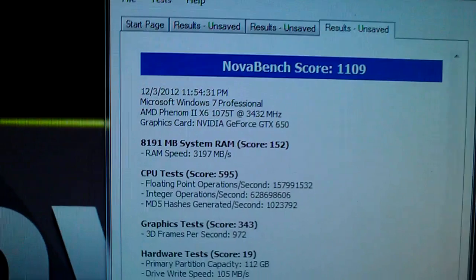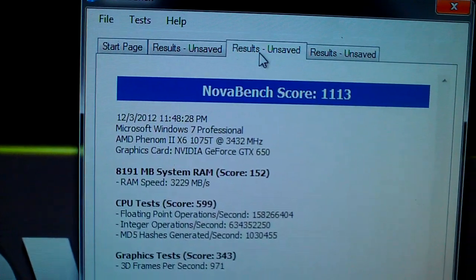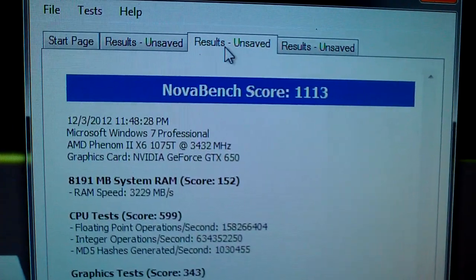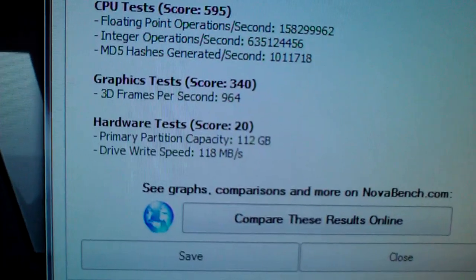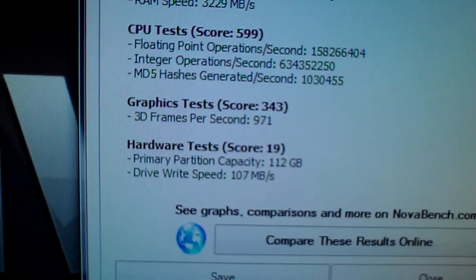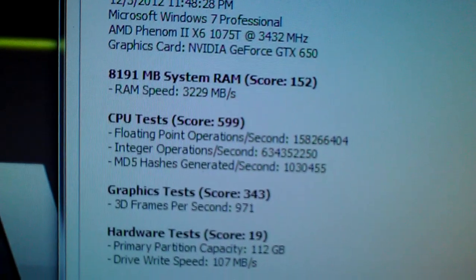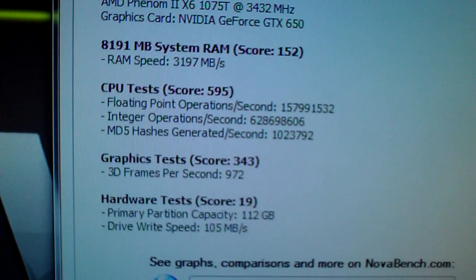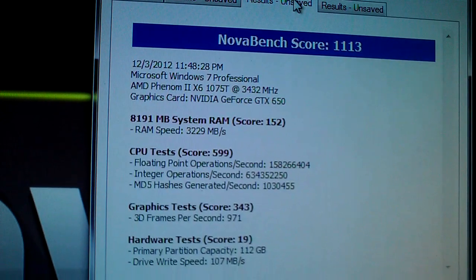which is pretty high. Not quite sure why I got a much higher score before when I was messing around, so this computer can score a 1113. I was just changing the frequency on the graphics card. So it looks like between the two, my CPU didn't perform quite as well as last time.